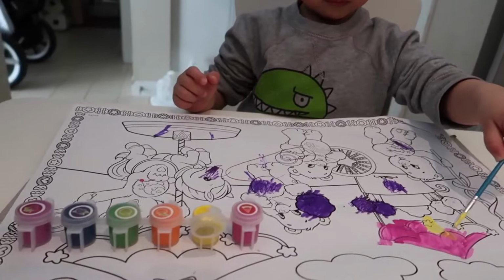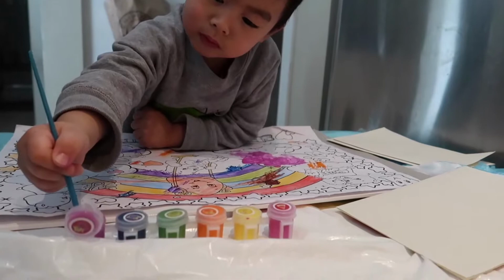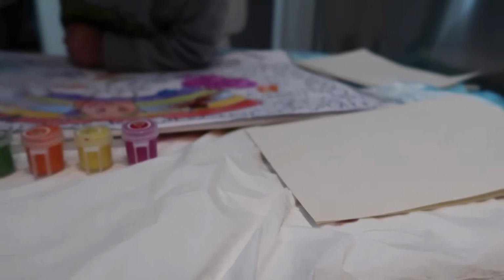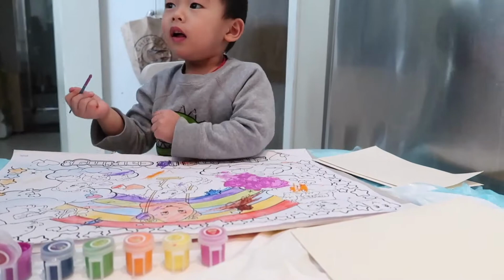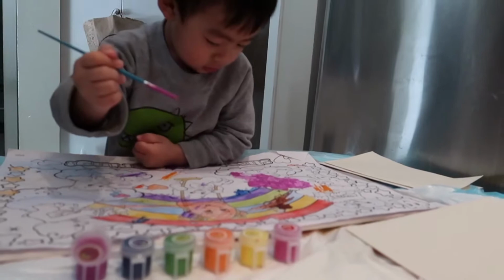And every time he wants to change color, I just put a cup with water so he can have a clean brush afterwards. Just remember to put plastic bags on top of your table, because I didn't before, since I thought the paper was big enough, but it was so messy. It got to the table. It's a little bit greenish. If you can see, I tried using the magic erasers and nail polish remover, but I had no luck, even though it says washable. So just remember to put the plastic bag on top of the table. But at least he looks so happy and very occupied.